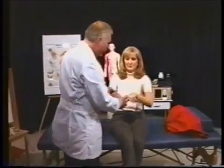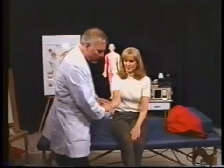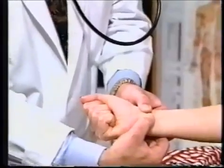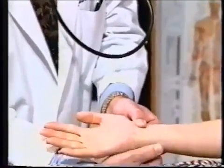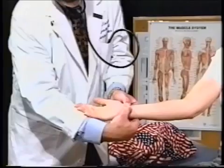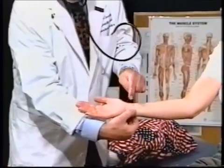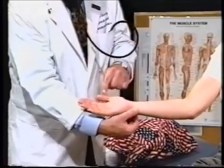The next thing I'm going to do is press both sides of the hands like this, and ask the patient to make a fist. Let your fist go. See how it's white? Because I cut off the blood supply to her hand. I go like this. See how her hand turns red again? Make a fist again. Let go. Then I let go on this side. See how it turns red again? That indicates that both of the arteries that are making that loop into the hand are intact.